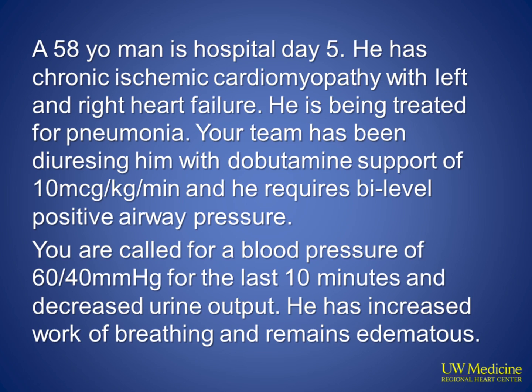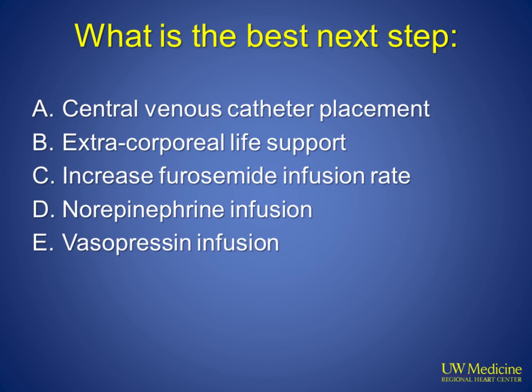All right, so what does this guy have? He's 58, he's been hospitalized for a while, has pneumonia. You're diuresing him, giving dobutamine. He's on some BiPAP. Now he's hypotensive with decreased urine output, increased work of breathing, and remains edematous. What do you guys want to do? So you're going to give norepi or vaso. Okay. Anyone else?